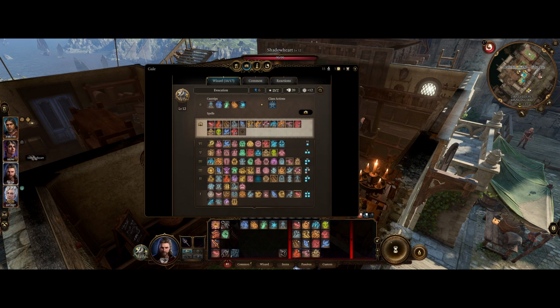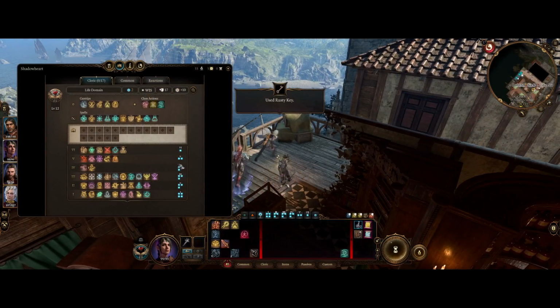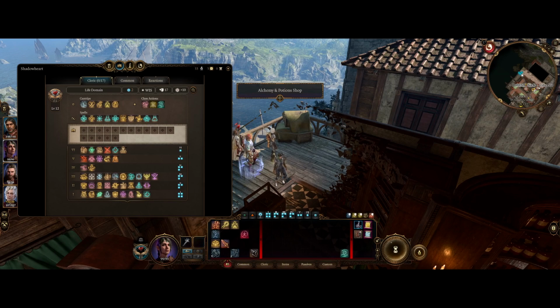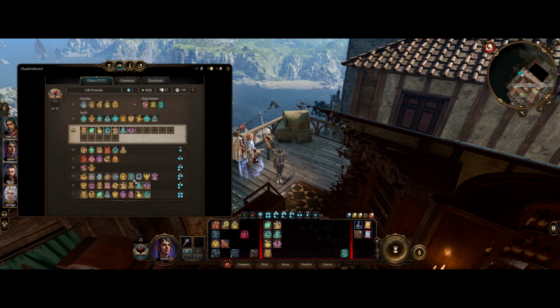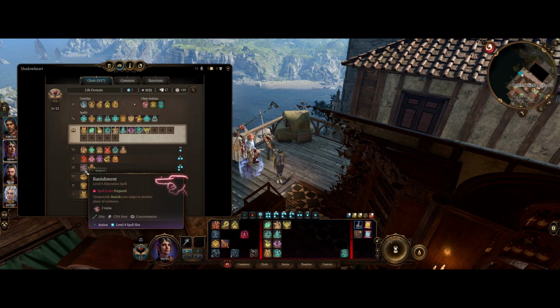And let's go over some cleric spells with Shadowheart, right? Okay. So for her, basically for level 1, I think Bless is really good, but I also think this is good, and this is good. And Sanctuary is really good. So that's really what I like for level 1. For level 2, I like this, and I like this, and I like this. For level 3, I like this and this. For level 4, I like that.